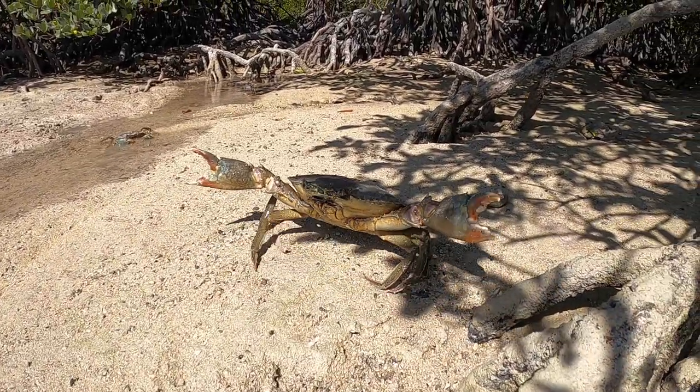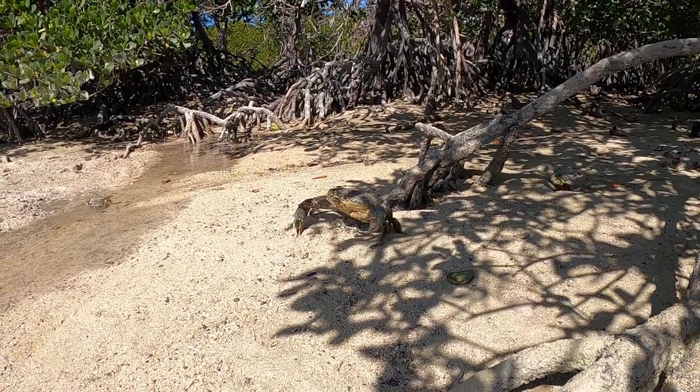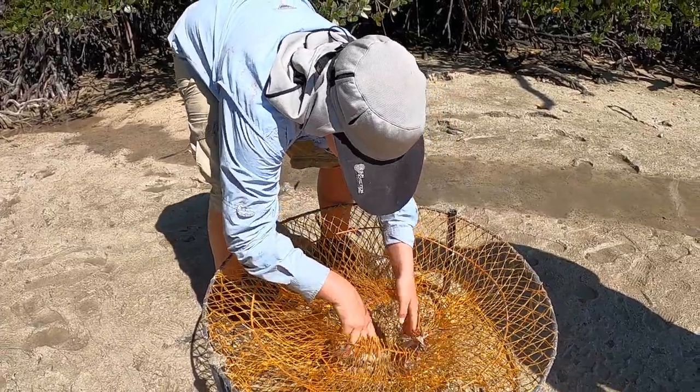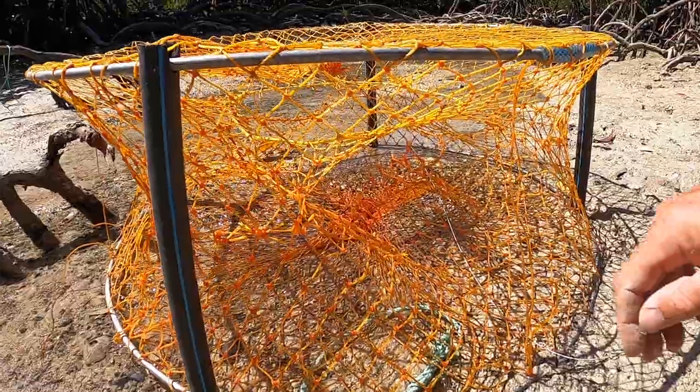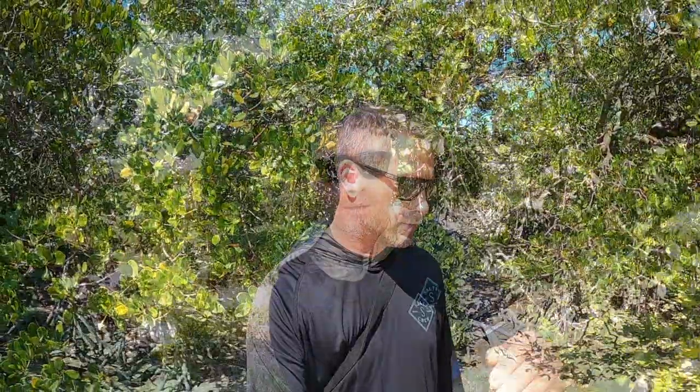We actually used the fish frames from yesterday's speared fish to bait the pots. We have to rebait the couple of pots that we've got. All the bait's gone, and one of the pots is actually all damaged. Believe it's probably from a little shark has gone into the pot, or the crab may have chewed his way out. I'm not too sure.